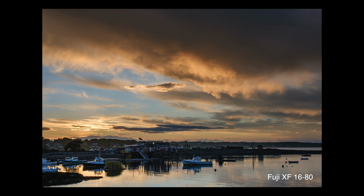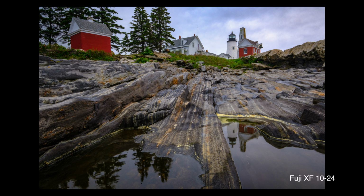So one of our last days in Maine, we really wanted to get a really nice sunset, and we had clouds in and out all day, and we weren't really sure what we were going to get. But we waited around for sunset, and we were rewarded with some beautiful clouds and a beautiful sunset. This shot here is from Bailey Island, Maine. What a gorgeous place it is.